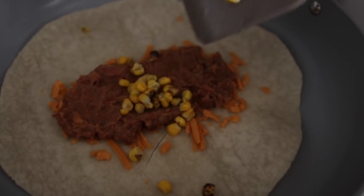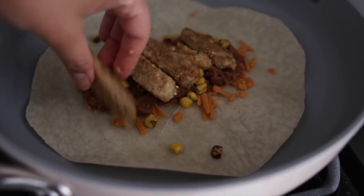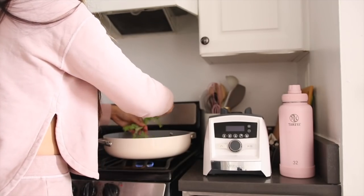Now some of that corn, some tempeh, and you guys know I love tempeh, so this should be no surprise. Some lettuce, and we're gonna roll it up. All right, maybe I put too much lettuce in here. Take some of this out. I'll still eat it though, on the side.